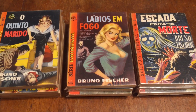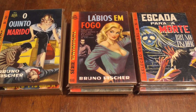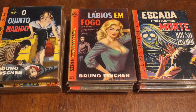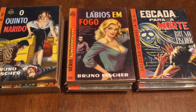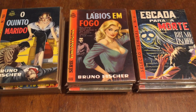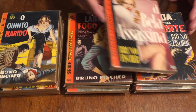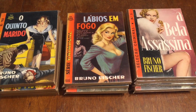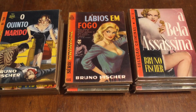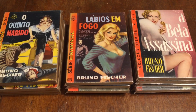And the last one of these Techno print Brazilian paperbacks is A Bella Assassina. Number 5 in the series. Now we're going to look at a few others. These are just different series.